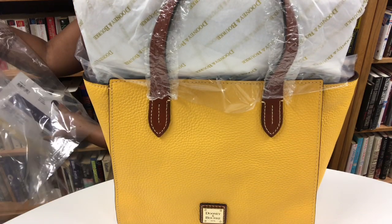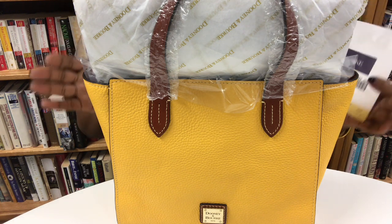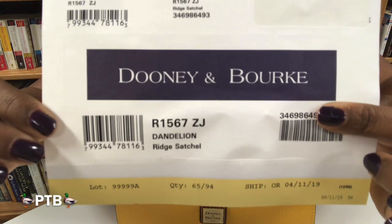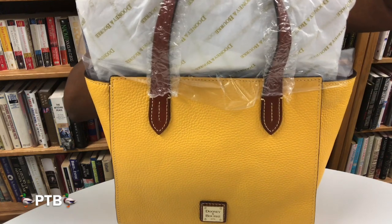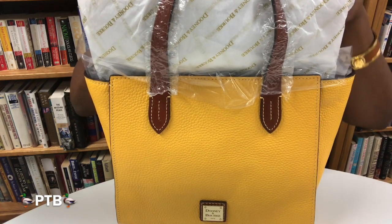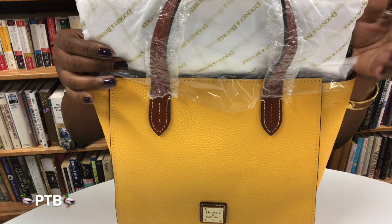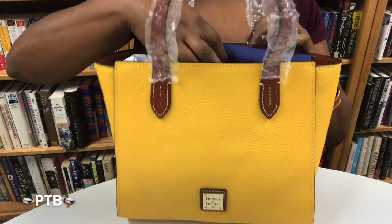So here we go, guys, and I think that this is an absolutely beautiful shade of yellow. So here again, it is the Dooney & Bourke Ridge Satchel in the color dandelion. So let's take off the packaging. And you guys, if you know me, you know I am one that carries all of my bags, any color, any style, all year round. Plus in the area that I live in, it really doesn't get all that cold, so I can pull it off. So let's see here.